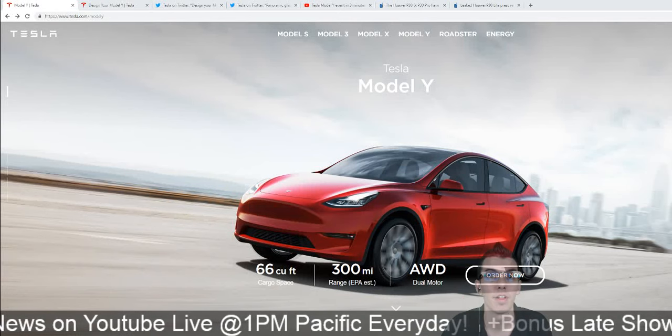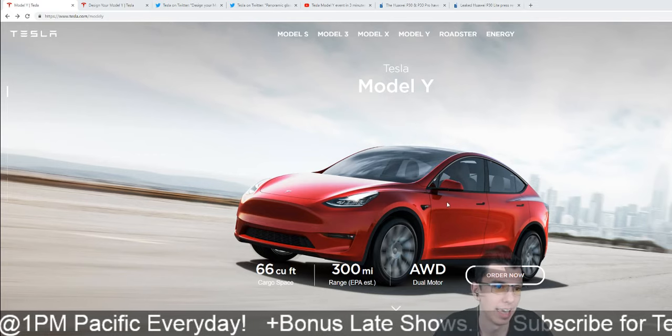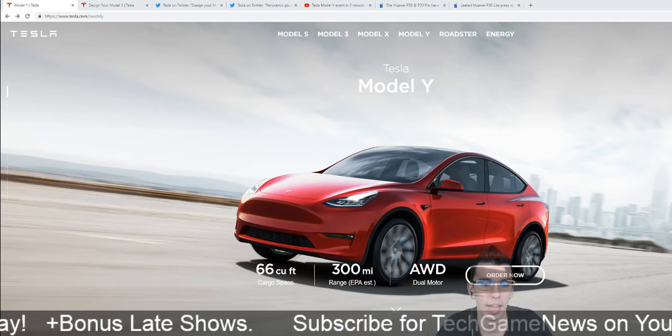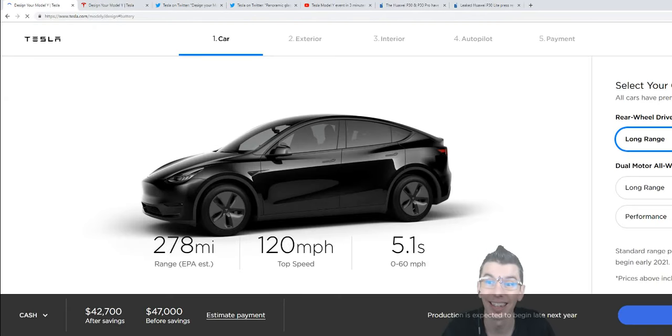So Tesla had their Model Y unveil, so we get to see some really cool stuff with another sexy Tesla. And we also have some Huawei P30 leaks and everything going on. But let's go over the Model Y. So there was again an event, and they also have an order page up now. So why don't we just click the order now button and see where that takes us? Because it could be pretty cool.